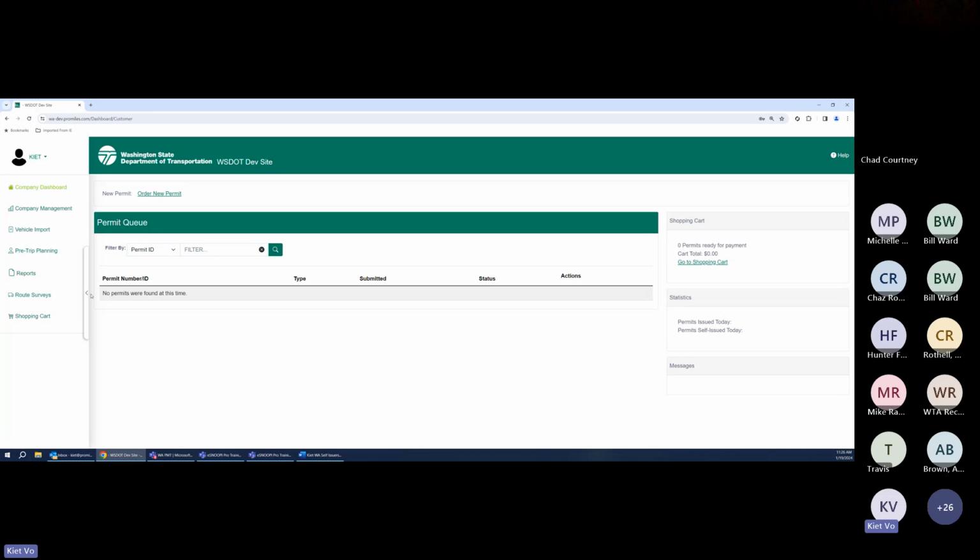Any permits that you've issued or ordered previously, or even permits that are in progress, will be listed here in the permit queue. As you can see, since I'm a new company that I have not started any permits yet, it says no permits were found at this time. There's a link on the left-hand side that says shopping cart. This is where permits that have been approved but that you haven't paid for yet will be housed in the shopping cart. You can see on the right-hand side, there's also a shopping cart area that tells you how many are in there pending payment or ready for payment.